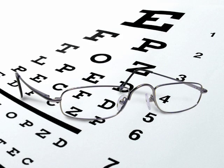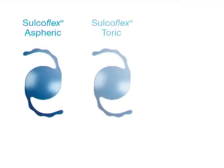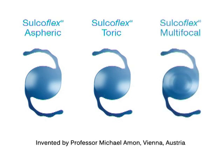With advanced IOL designs and modern surgical technique, an exact refractive result following cataract surgery with implantation of an IOL is a reasonable expectation. Indeed, there is often a high patient demand for a near-perfect visual outcome. Rayner is therefore proud to introduce the Sulcoflex range of pseudophakic supplementary IOLs, representing a major new IOL design concept, which has been developed in association with internationally renowned ophthalmologist Professor Michael Ammon from Vienna, Austria.